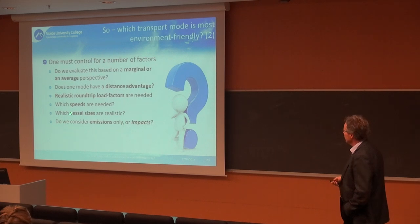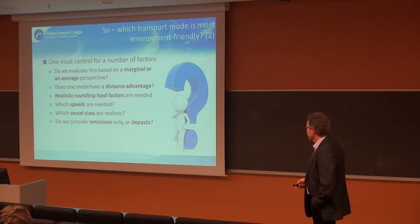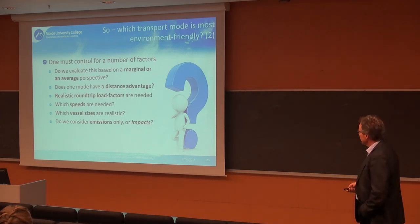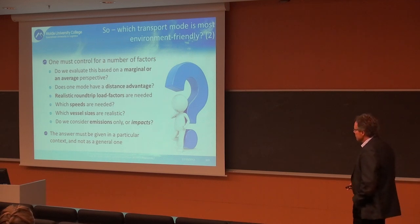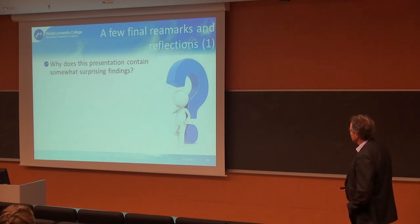And then speed is very much an important factor, especially when it comes to the shipping alternative. And then what sizes of vessels are realistic given the volumes of transport that you need. The bigger the vessel you can apply and fill, the better the environmental situation for the vessel would be. And then finally, whether we consider emissions or impacts of emissions. That would also normally benefit the shipping side, if we consider impacts. So the conclusion is that the answer must be given in a particular context and not as a general one.